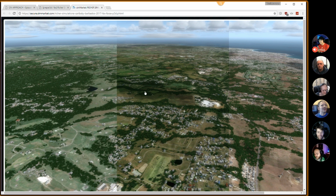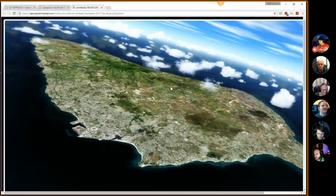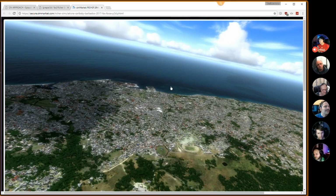Seasons. I want this. Wow. These are beautiful custom autogen buildings, guys. These are not standard. No, they're handmade, or autogenned, but they're still 3D, which is insane. Dude, yes. Take my monies. Take my monies.